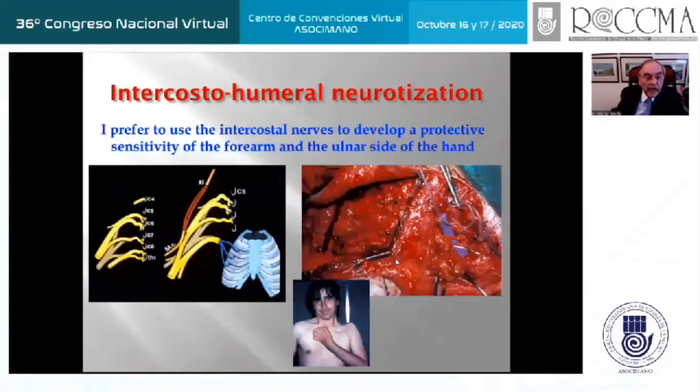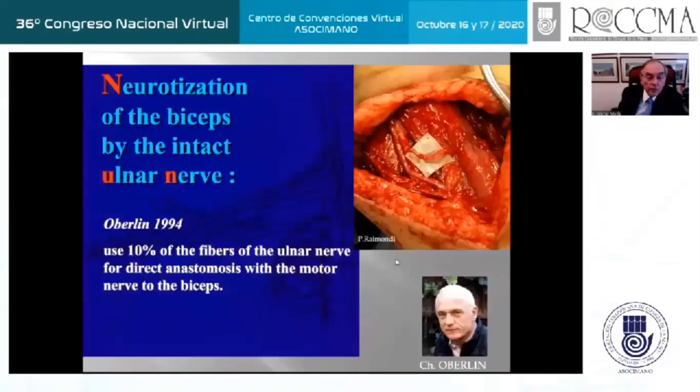Personally, I have used the intercostal nerve to resensitize the ulnar area and avoid burns and trophic disorders. But it takes more than 2 years of regeneration to achieve a useful result. The best concept of neurotization that gives spectacular results is the idea of Christophe Oberlin, who neurotized the biceps using 10 to 15% of the fibers of the ulnar nerve. This concept was quickly developed to neurotize the deltoid by a branch of the radial nerve. Other neurotizations with less spectacular results have been developed in the forearm.